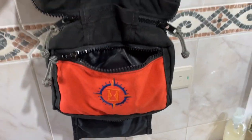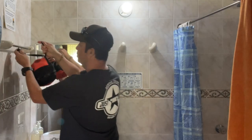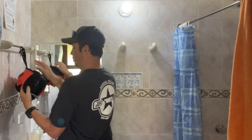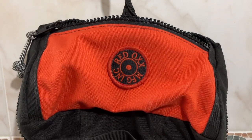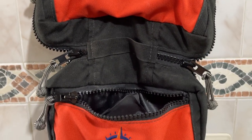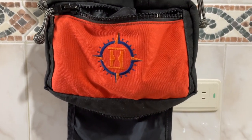So this little Red Ox Trifold toiletry bag is seriously one of the best products that you can have for traveling. It's durable, it's guaranteed for life, it's made by a veteran-owned company in the United States. Good stuff. If you are looking for the best of the best that you can get in a toiletry bag, something that's going to last you forever, literally, this is it.